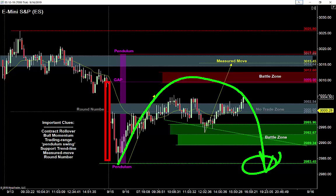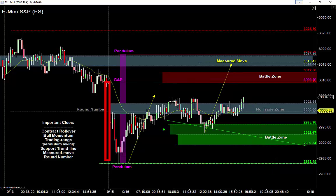Now, at this point, it looks like those bears tried once, they tried twice, and it does look like those bears are running on borrowed time right now. It does look like those bulls are probably going to go up and fill that gap tomorrow, and possibly back into that range overhead.